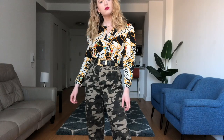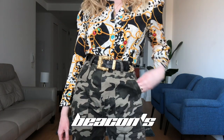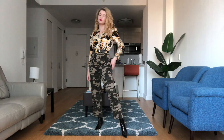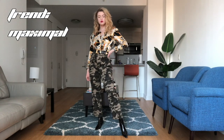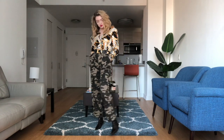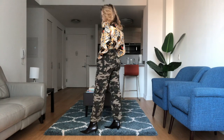To style this top, I wanted to pick up the green in one of the gemstones and do some crazy print mixing. So I threw on these camo cargo pants that I got on my last trip to LA, cinched them in with my gaudy gold belt that I got at Beacon's Closet, and threw on my Stuart Weitzman ankle boots. This is a perfect example of that 2020 maximalism I've been talking about, basically just layering on the accessories, layering on the prints and the patterns, and coming out with an outfit that somehow looks cohesive.